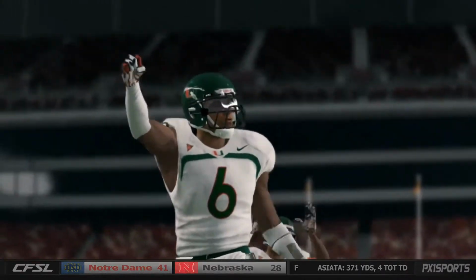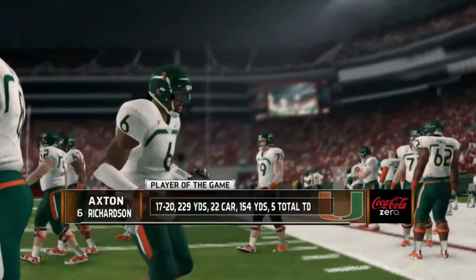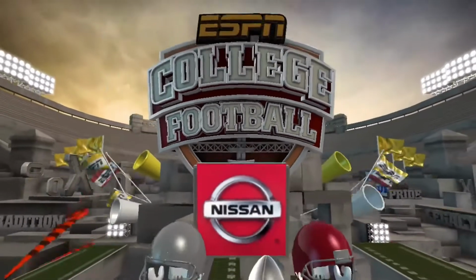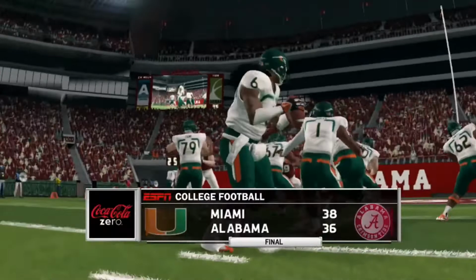Well, that's going to do it for Week 4 in the CFSL. We're halfway there, and then Hangout captivates it all at the end of the season. That's going to do it. Miami with the win. They hang on for the two-point win, and that'll do it here for Week 4.